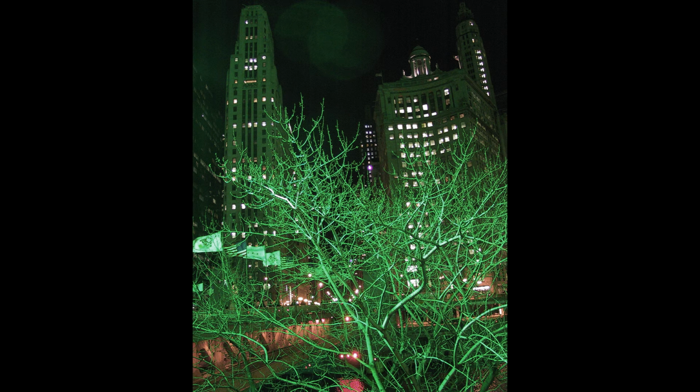This is taken by the Wrigley Building. This is a shot out of my window, my kitchen window, when I lived in Oak Park. And I liked the freshly fallen snow and the porch light that's right in the middle of that.